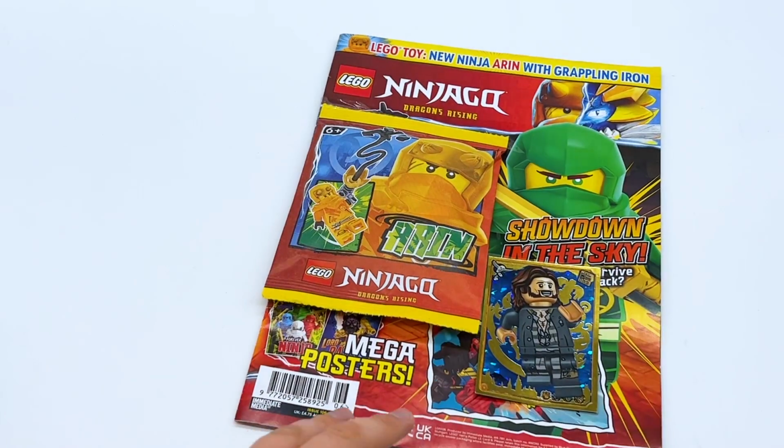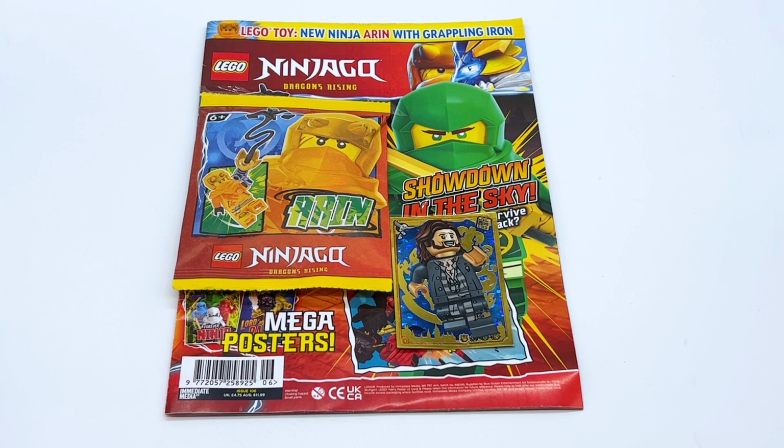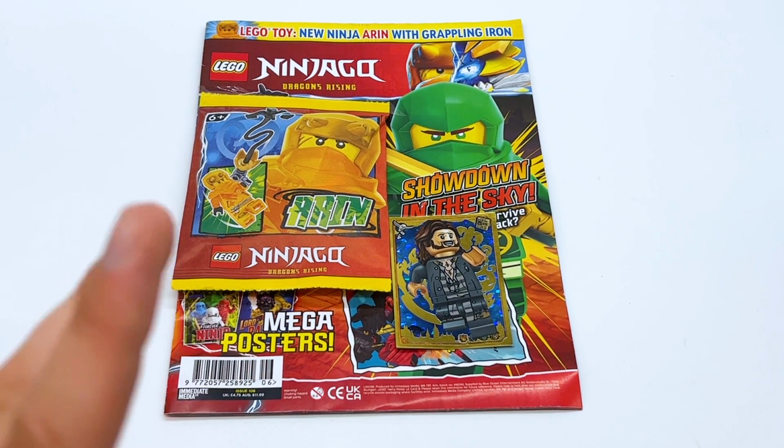HiveMind, and I just got another issue of the LEGO Ninjago Magazine. Or actually, I didn't just get another issue. This came in about 2 weeks ago, but I actually just got back from a trip to Denmark where I visited LEGO's headquarters and I got to meet a bunch of other LEGO YouTubers and content creators. It was a really fun time, and I'll have a video on all that coming eventually, but there's a lot of footage to get through there, and I'm not ready to make that video just yet.